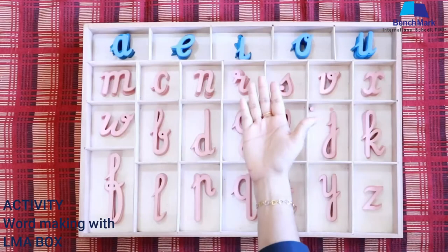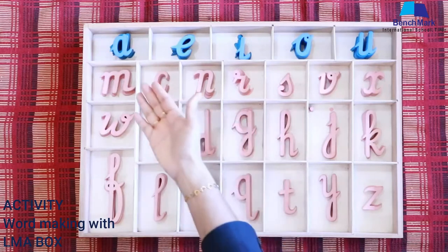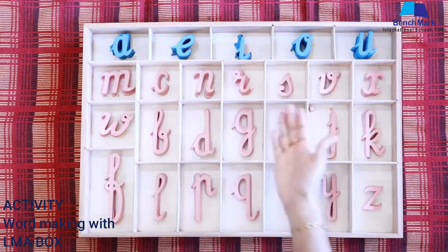Children, today we are going to work with a large rectangular box. It is called LMA box. It contains 26 letters. This is LMA box. Vowels are in blue color and consonants are in pink color. Would you like to see how the LMA box looks like?